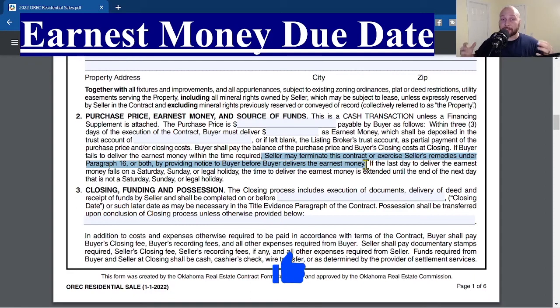Big thumbs up if that's something that really blew you away that you didn't understand. Okay, pay attention to the dates. These words matter. It's a legal document that you're signing. In this video, it's not legal advice and it doesn't create a broker relationship. This is just for informational purposes only.